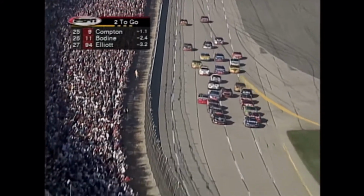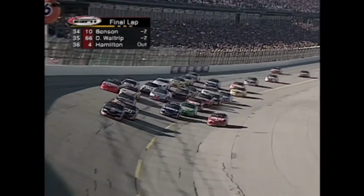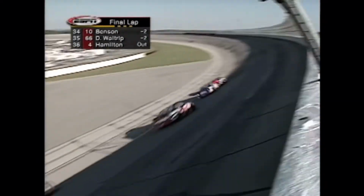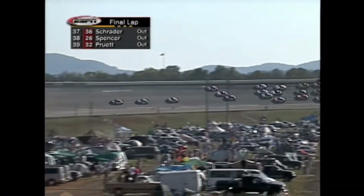Richard Childress, both these cars running 1-2 as they come for the white flag. Ooh, Earnhardt loose. Dale Jr. out on the inside, so he's getting him back in. He's on the apron of the racetrack, Ned. And Earnhardt Jr. saves the race car up almost against Bobby Labonte.